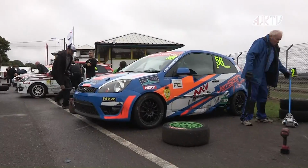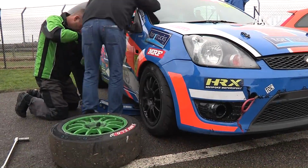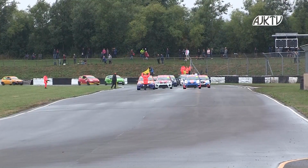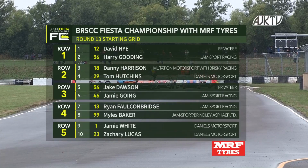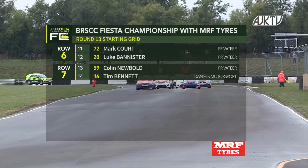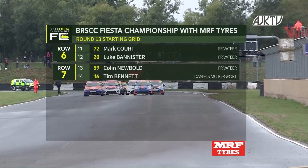Welcome back to Castle Combe for the BRSCC Fiesta Championship, racing with MRF Tyres. And tyres are key because the circuit is still a little bit damp and some last minute decisions being made prior to going out. Pole position to race one winner David Nye, Harry Gooding alongside, then Danny Harrison and Tom Hutchins row two, Jake Dawson with Jamie Going on the third row, then Ryan Falkenbridge and Miles Baker. Class D headed by championship leader Jamie White from Zachary Lucas, then Mark Court and Luke Bannister, Colin Newbold and Tim Bennett completing the grid.